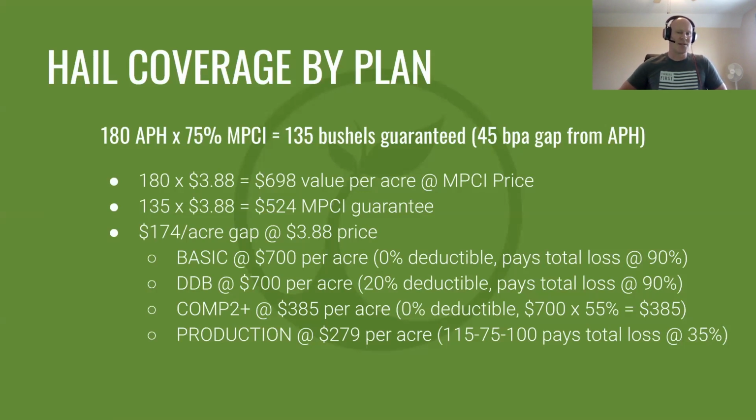And certainly where markets are at right now, you're depending on that. 135 bushels in that situation would be a catastrophe. Yet that's where the multi-peril starts kicking in. So taking a 180 times the projected price on the multi-peril policy of 388 gives us just shy of $700 value per acre. Okay, that's not coverage per acre, that's just expected value per acre, because we're using 100% of your APH. So then when we take it down to 75, like we said before, that brings you to 135, which gives you a $524 multi-peril guarantee.